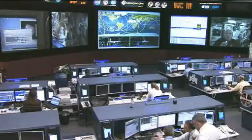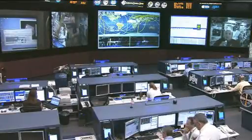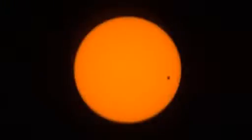Of course, one of the very unique tasks that the station crew worked on was photographing the transit of Venus on Tuesday. They actually stayed up into their sleep period to take the first photos by humans from space of the event, which occurs only twice a century and won't occur again until 2117.